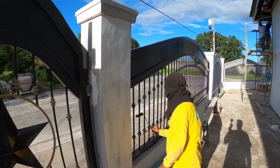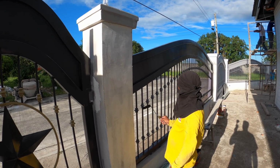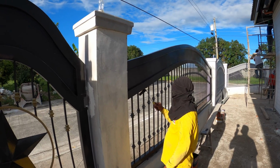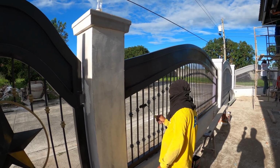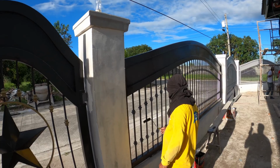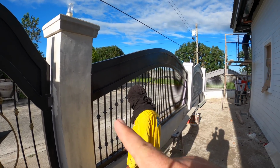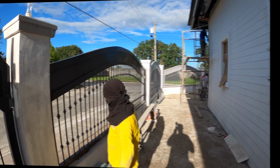And Mr. Ricky is continuing with the first coat of black. Oh, it looks like black, but it's not. It's a really dark gray paint that matches the roof line. We're doing that on the inside and out of the fence grills.